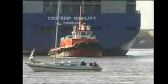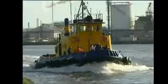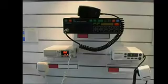Two-way marine radios are the most effective communication when at sea. Receive weather forecasts and navigational warnings. Send advice on your whereabouts and plans, and talk to other boats. There are different radios for different uses.